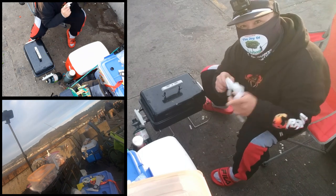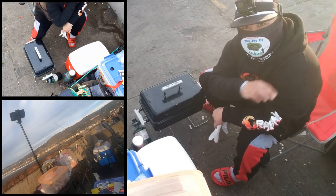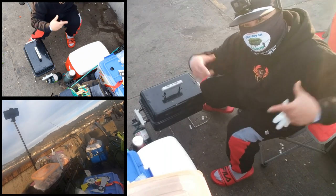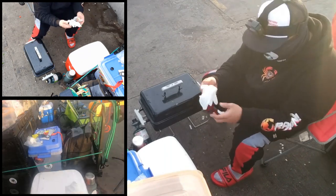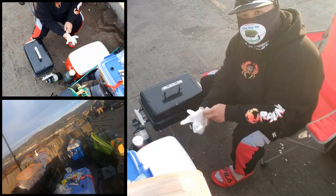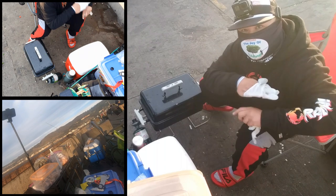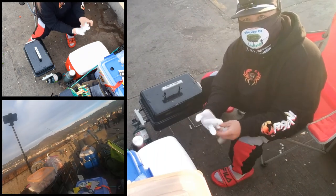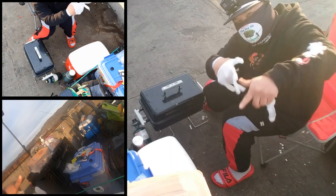Let me tell you, man, I've been here since 8 o'clock. Man, catching nothing but short. And while I'm catching all these shorties, everybody around me catching big keepers. So what we're gonna do, since I got that one, I'm gonna go ahead and cook it up. And we're gonna keep it simple. Today, I'm just gonna grill the crab directly onto the grill and see how it turns out. So we're gonna do a little surf and turf, baby. Some steak and crabs. Let's make it happen, make it happen.